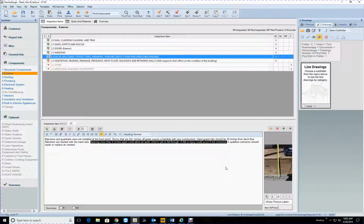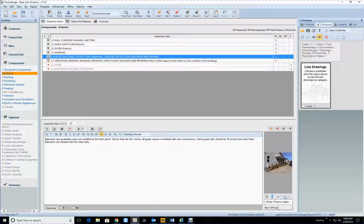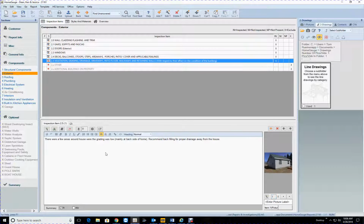All right, so let's see. Handrails are needed with, we'll just leave it at that. Very good. That's good enough. All right, there. We'll take that out of there. Yep. Good.